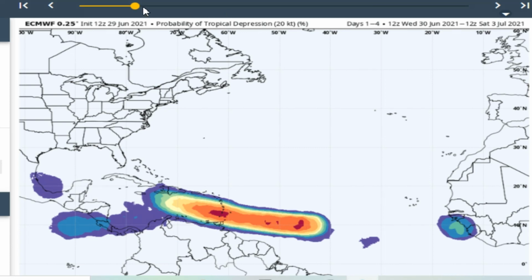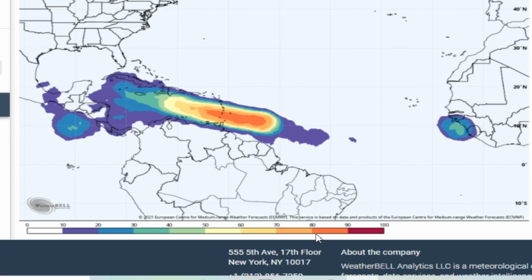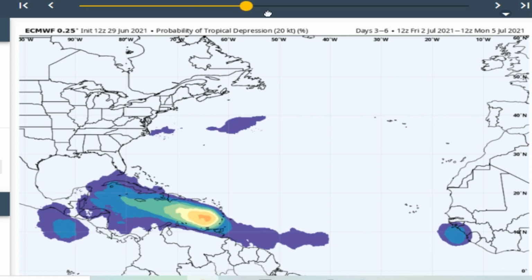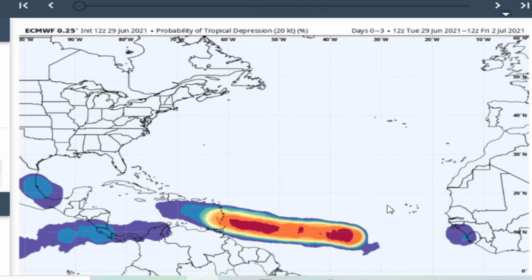That's exactly why we have scattered areas of 90 to 100%, because we still have two invests within this area. As we now get into the 2 to 5 days, this is where we'll be seeing the wind probability for 97L, and I do believe this is 80 to 90% for tropical depression winds within the next 2 to 5 days, which would be July 1st through July 4th, and that'll gradually decrease as we get into the southern and western Caribbean.